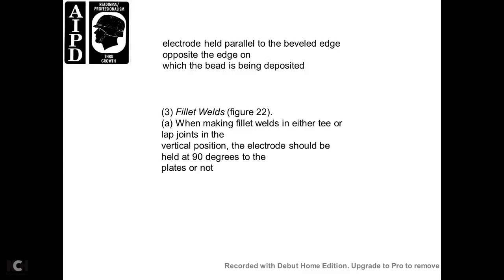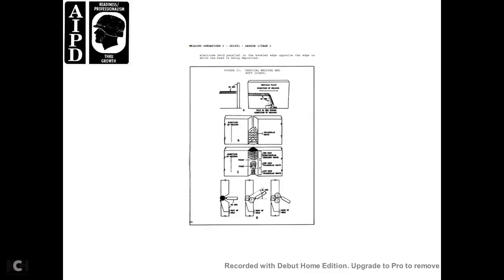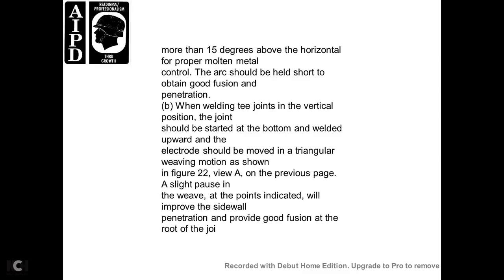Fillet welds, figure 22. When making fillet welds in either a T or lap joint in the vertical position, the electrode should be held at 90 degrees to the plate. Figure 20, lap joint welding vertically. Figure 21, vertical welding of butt joints. When the electrode is more than 15 degrees above the horizontal, to prevent drop of the molten metal the arc should be shortened to obtain good fusion and penetration from the welding.